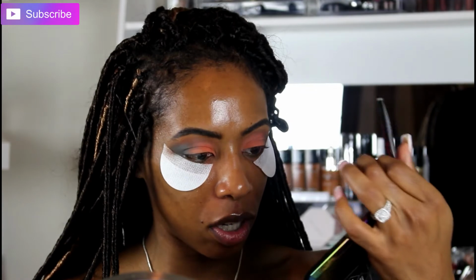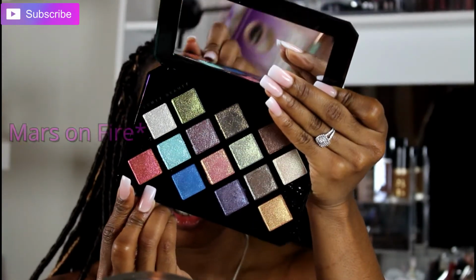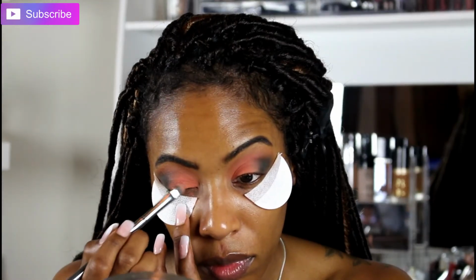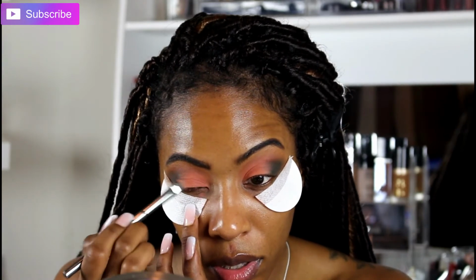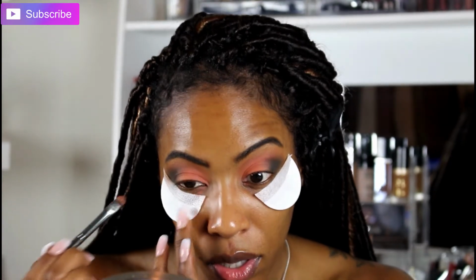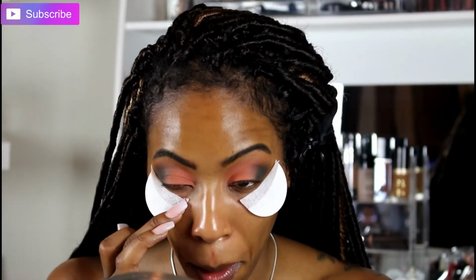Okay, so I'm going to go ahead and go in with this shade right here. This is in the color Sunburst. It's kind of like a fuchsia pink iridescent. Has like some gold reflex in it. But it's really pretty, and I typically don't wear colors like that, I don't think. Okay, that's really transparent. I don't see anything.